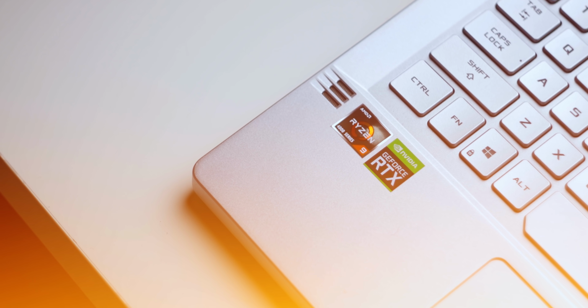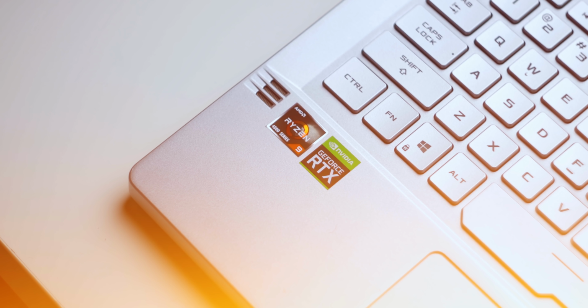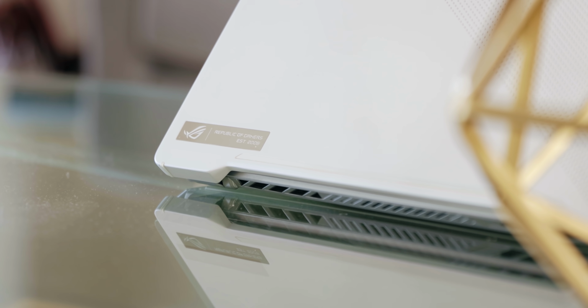Now, we're already aware of its outstanding performance on the desktop platform, but how does that translate into notebooks? Most importantly, how does it tackle important factors like battery life? Well, the G14 is something a bit different for AMD notebooks, since it's being put out there as a premium, slim, yet super powerful laptop that's supposed to represent the best Ryzen has to offer right now.